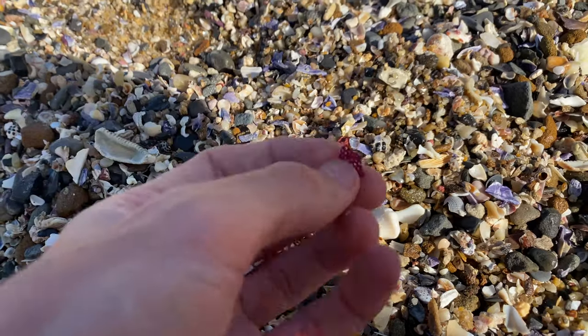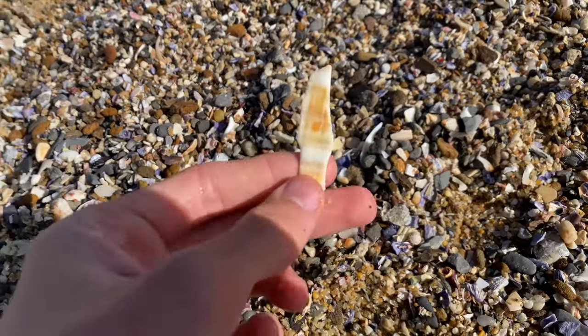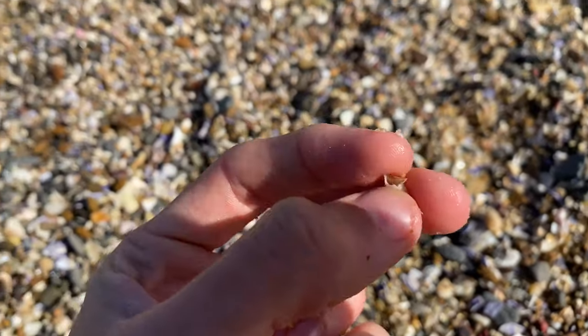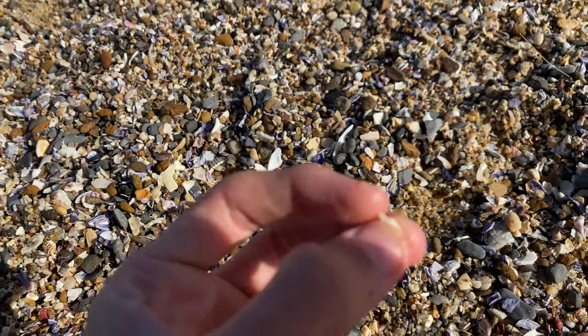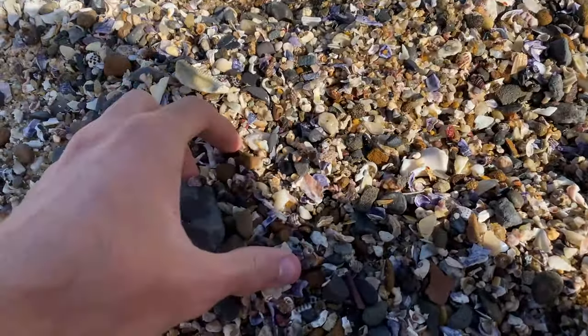I don't think there's gonna be much in this big pile here. It's more so just rocks and stuff. There's a ton of these, giant ton of these. Oh, there's a micro mitra. Oh, it's actually an auger, I think. Interesting. Anything else?